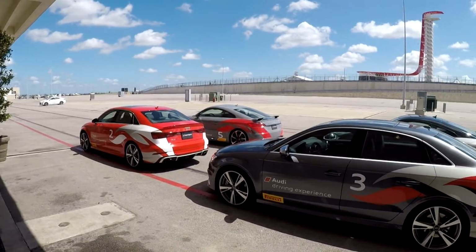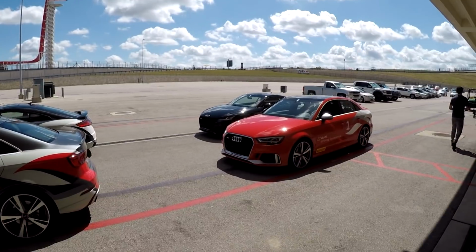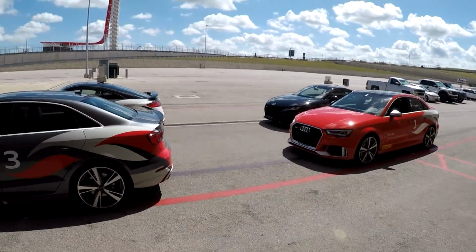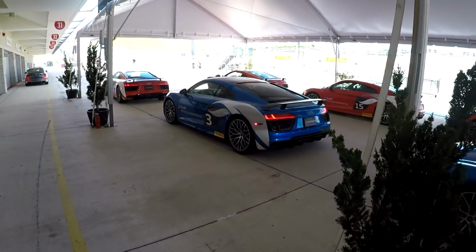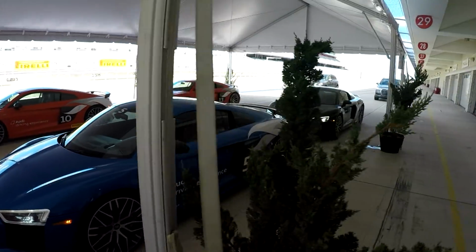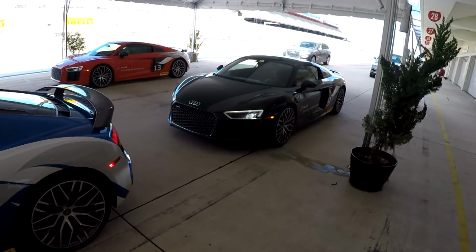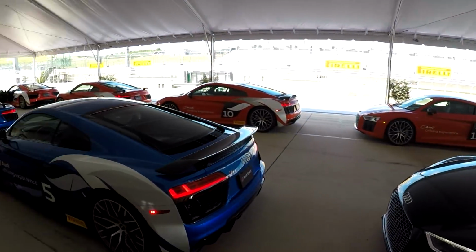All right, guys, well, I would say that was definitely pretty fun driving the TT RS and the RS3s out in the little autocross segments, but now we're going to bump it up a notch. And by a notch, I mean about 20 notches. We're gonna be driving some Audi R8 V10 Pluses out on Circuit of the Americas. I'm kind of at a loss for words right now, but I think this is going to make for a pretty good time.